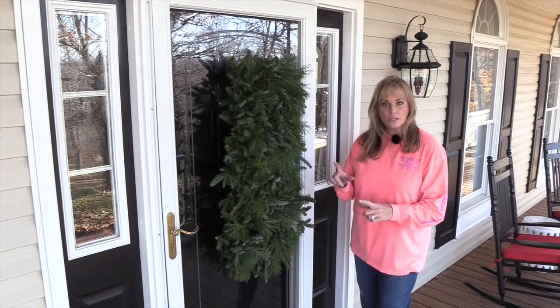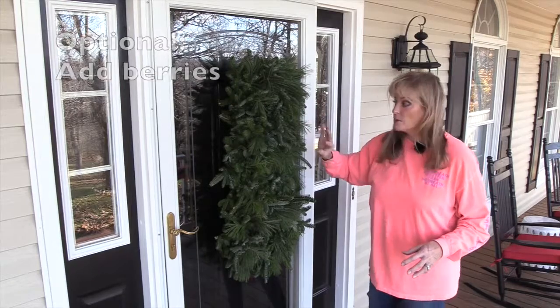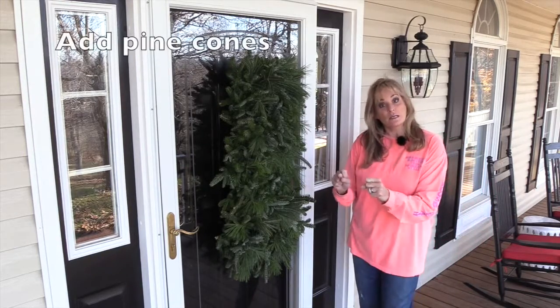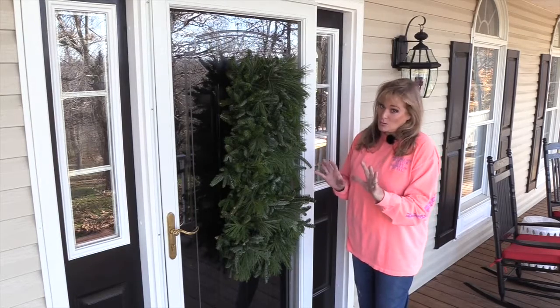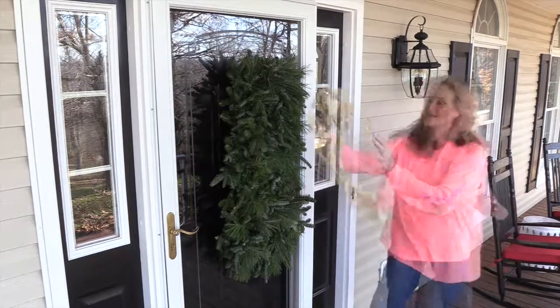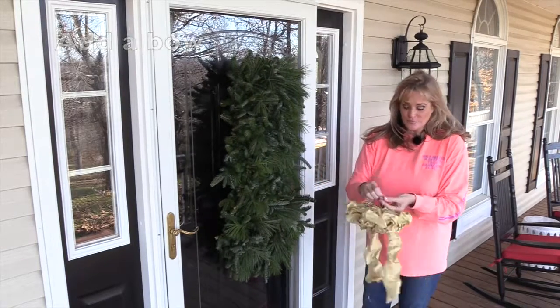Now, a couple of things you can do. It's nice if you want to put berries in your wreath. You can put pine cones. You can put ornaments in here. You can do whatever you want. But one of the things that I do, and really the only thing that I do, is I put a bow on mine. So, we have tied the bow.